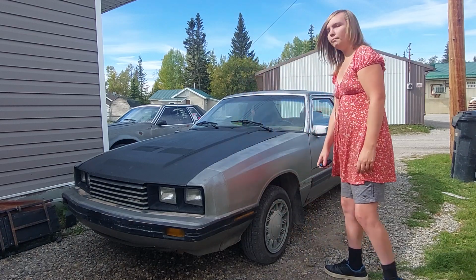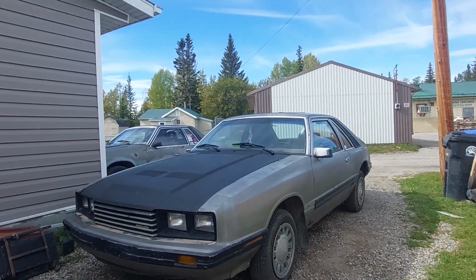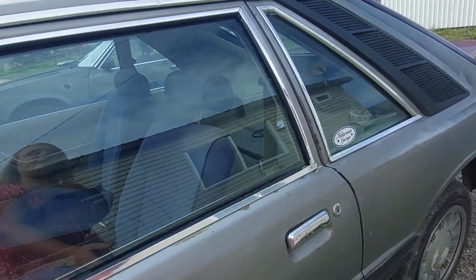I'll take you off the stand here really quick and show you the inside of the car. It's not exactly clean in there, but it is impossible to keep this interior clean because the dash pad is falling apart, as an example.